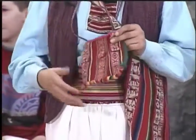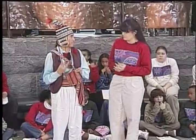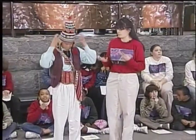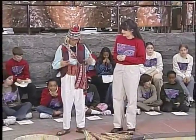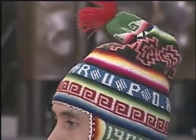Okay, so you carry medicinal plants in the bag back there, yes, or coca leaves? And the coca leaves are sacred medicinal plants we use for ceremonies, but as well for care of health. Okay, so for good health. Yes, and as well we have the luchu. And all the colors as well are related to the activities of planting and harvest, and the symbols as well are related to the whole system itself.